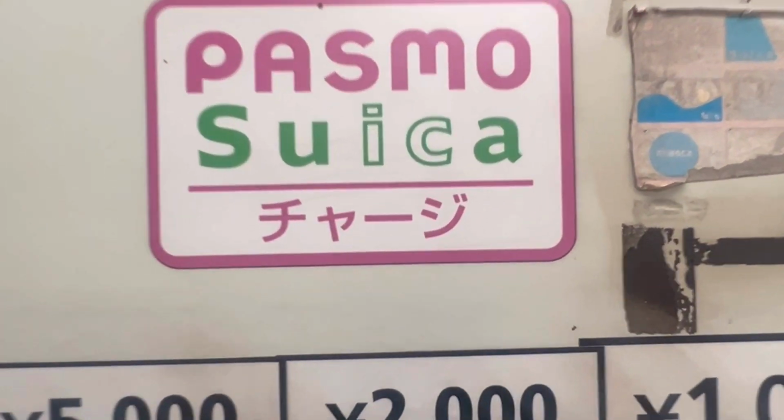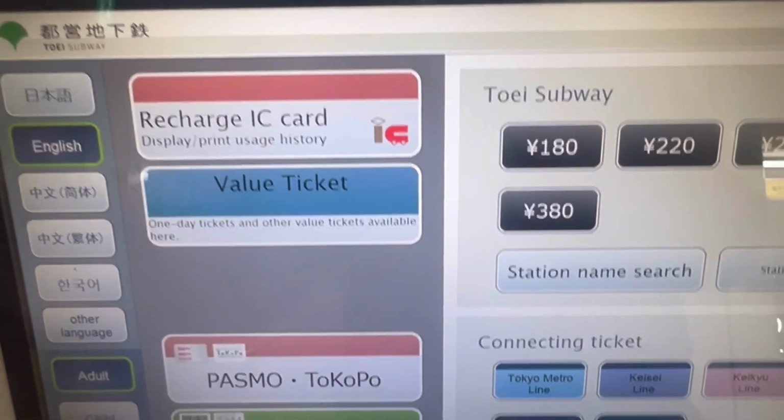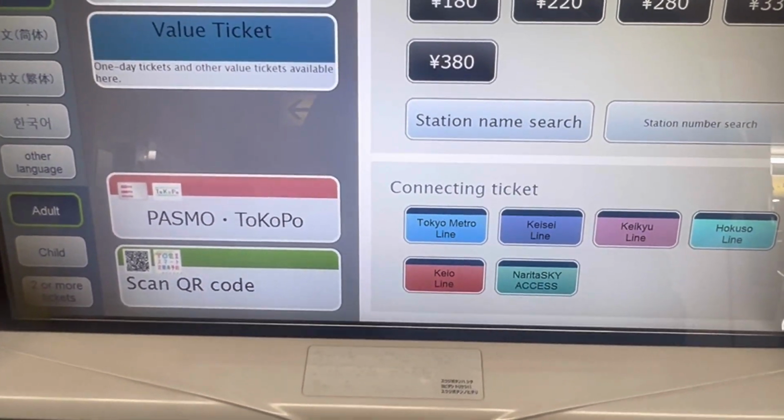I sorted out transportation and got a Pasmo passport in person. However, you're also able to get a card on your phone. All fare information will be displayed in English.